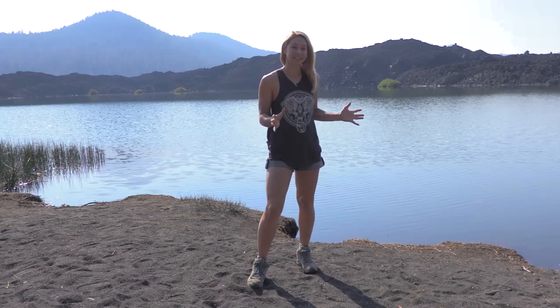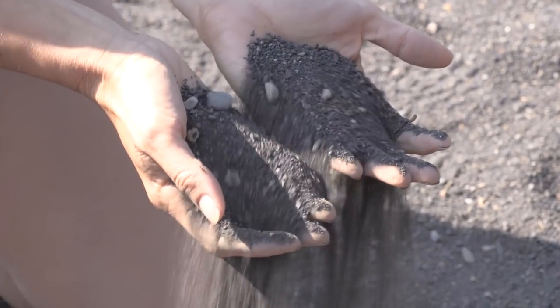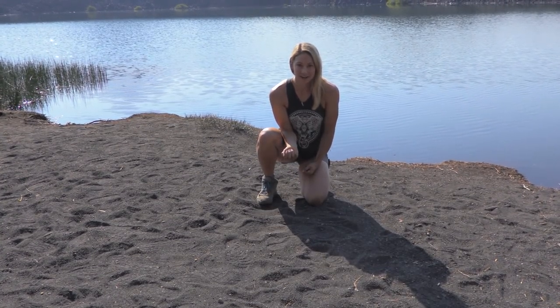This is the Butte Lake area, one of the more remote areas here at Lassen, and it's very popular with campers and boaters. It also has a ton of volcanic and geologic history. If you check out behind me, there is just a ton of volcanic rocks, and then down by my feet here, there's this pretty awesome volcanic black sand. We're actually going to be hiking out to the cinder cone, and that's the volcano that created all this history.